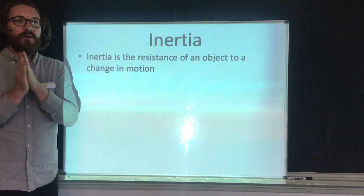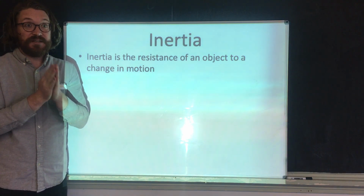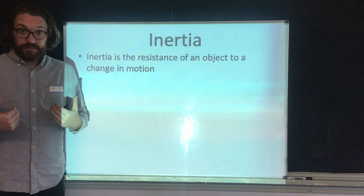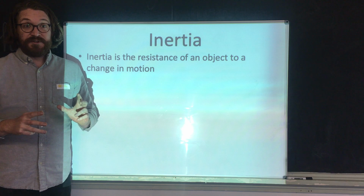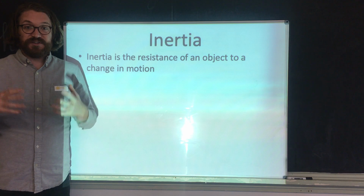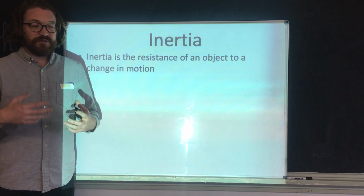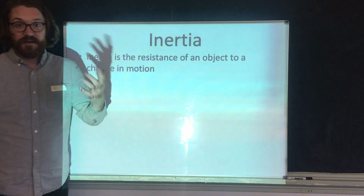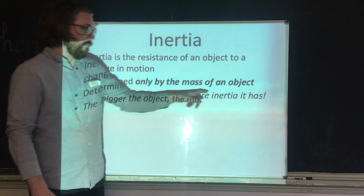Inertia is how good an object is at staying at rest or how good an object is at staying in motion. If an object has a lot of inertia and it's at rest, it takes a lot of force to start moving it. And if an object has a lot of inertia and it's moving, it takes a lot of force to stop it from moving. The easy thing about inertia is there's only one thing that determines how much inertia something has, and that is its mass. All we care about is the object's mass.